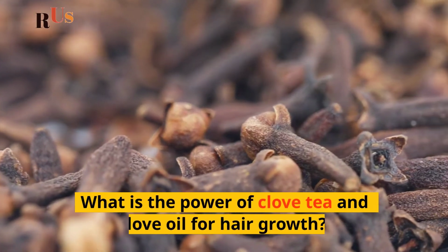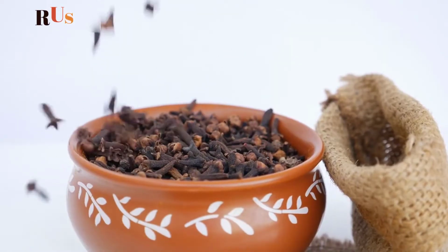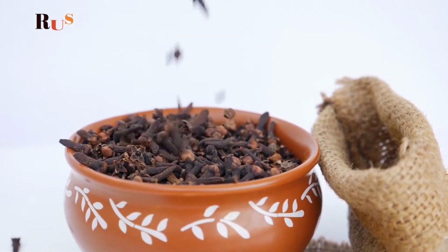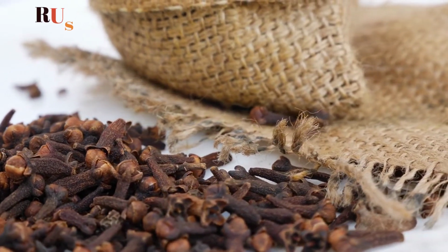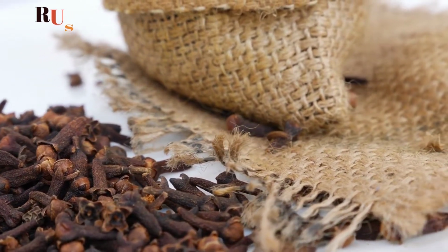What is the power of clove tea and clove oil for hair growth? Cloves, or the Syzygium aromaticum species, have been used for a variety of purposes, both internally and topically, throughout the ages. They are frequently valued for their most aromatic and potent antioxidant compound, known as eugenol, which is one of the secrets to clove that set it apart from other herbs and spices.